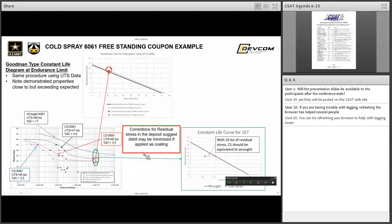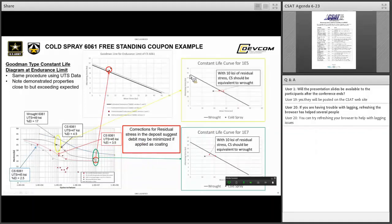And now if you want to take a look at 10 to the 5th cycles, you can do the same thing. This would be a constant life plot for 10 to the 5th cycles. Here's your data point, and again, if you shift out, you should expect to see that your material fails beyond where the substrate would fail anyway. So that's good news. This is how you can use this process for taking some freestanding material and seeing how it might work in practice.